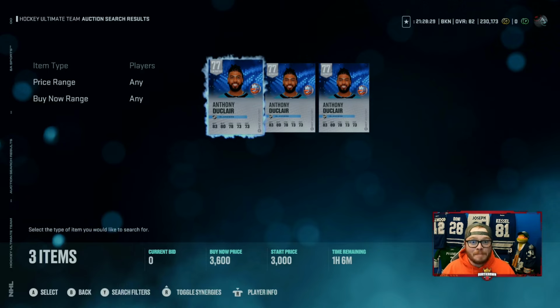You know, that's a pretty good steal for a third or fourth liner if you're looking to get someone fast for cheap so you can fill out a team. This Anthony Duclair is huge, and don't forget, you can use them in team builders when you're done with them, so it's not a complete waste. You're going to need them anyways, so go and get this card because it will impact your roster.